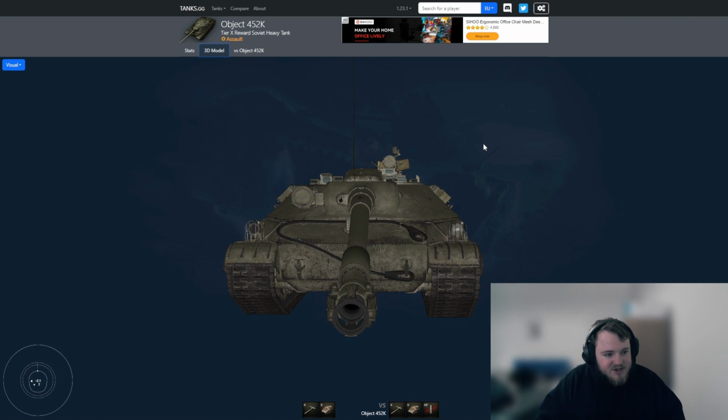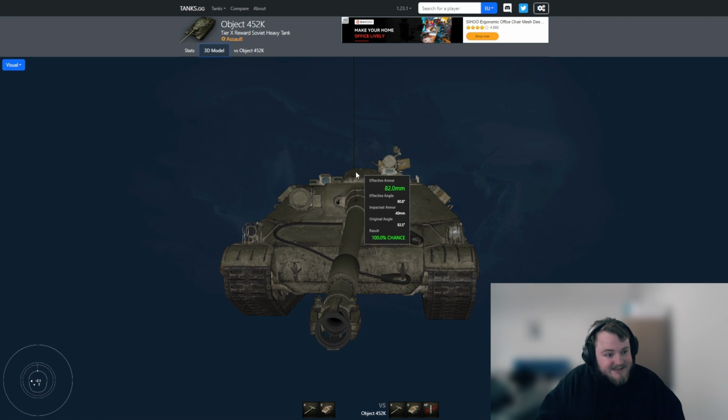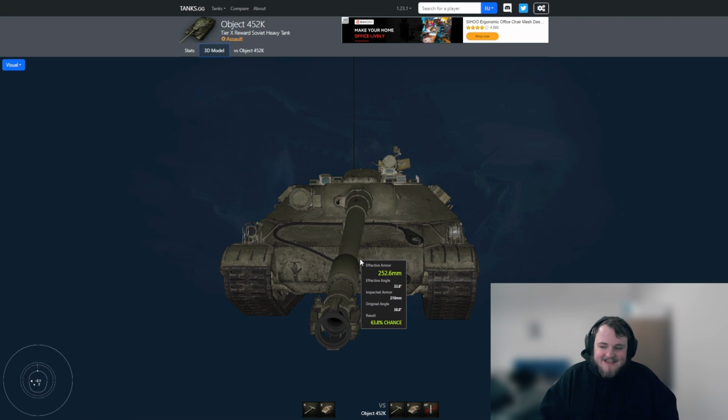So, if you do catch it in a flat kind of position like this, it's going to be overmatchable. So this is like 80 mil of pen, so that's going to be a weak point. It does have the cupola at the back, but once again, if it's moving and it's on a ridgeline, you're really not going to be hitting it. So, stats-wise and armor-wise, this tank's looking pretty strong.